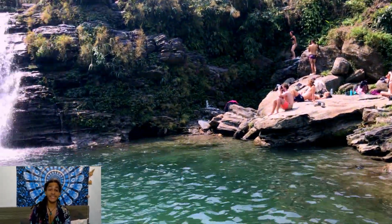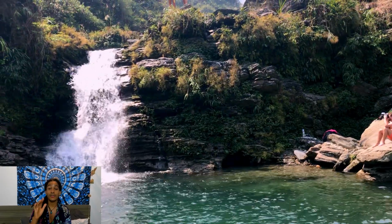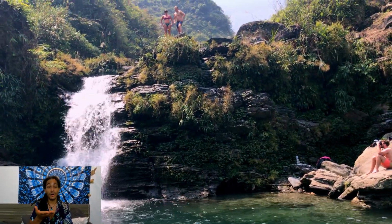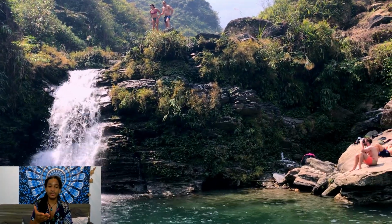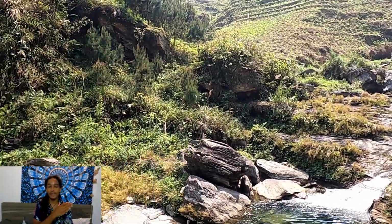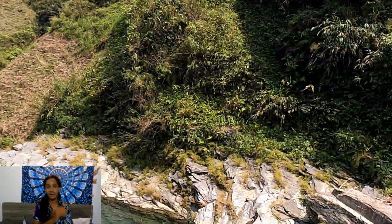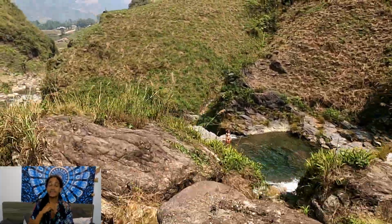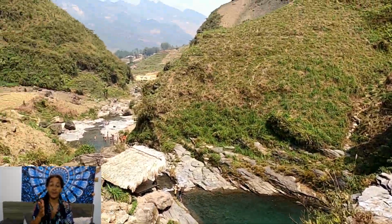Alright, so this is a waterfall in the town of Miovac, and it's called Gia Waterfall. It's super beautiful. It's kind of off the beaten path, a little bit of a rocky path to get there, and then you park, you walk up some ways, and it is a gorgeous, gorgeous swimming spot, plenty of room to swim.